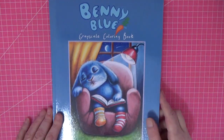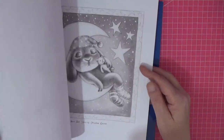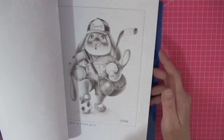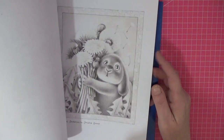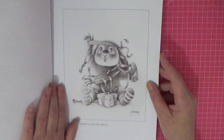This is Benny Blue. We have done a colour along together in Benny Blue 2, but in Benny Blue, I didn't mark the page. That was a bit foolish. Won't take long to find. She says, we've got this one, Tangled.